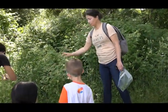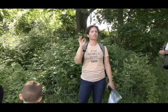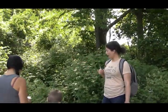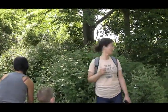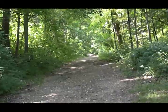Also, black raspberries fruit about 3 weeks before blackberries. So we'll see some blackberries back there. They're just in flower right now, so they're not close to fruit. But this is going to be a nice patch right there. There's a bunch right behind you too. It's really nice and accessible. They spread quick.